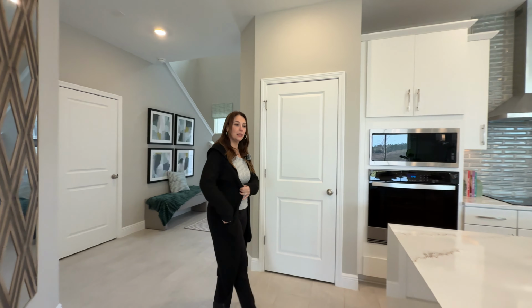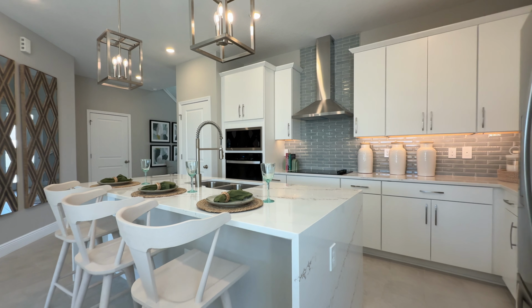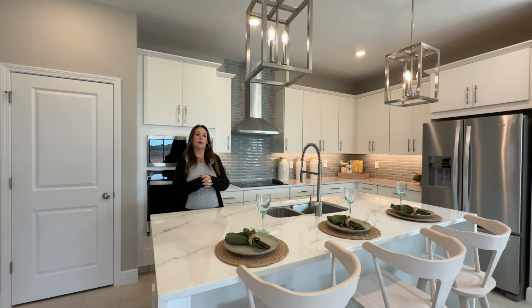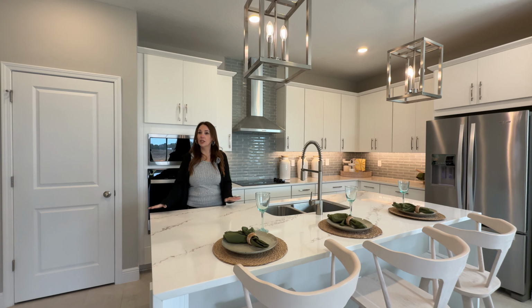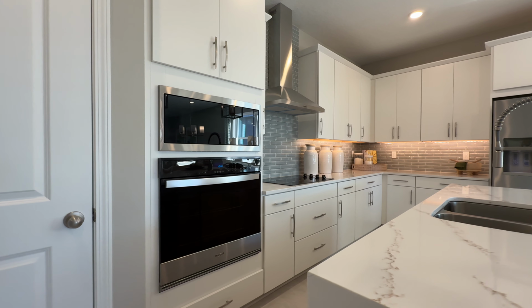Then as soon as you get in, you walk into the kitchen. Now, this builder is a semi-customizable builder, so you do have lots of options when you're building your home, and you don't have to worry about just purchasing whatever the builder has available. So in this kitchen, you do have the option of the oven with the microwave that are built into the wall, which is a great feature.